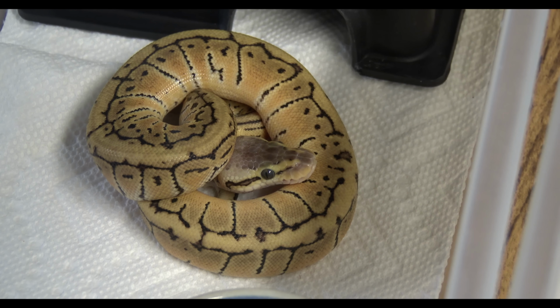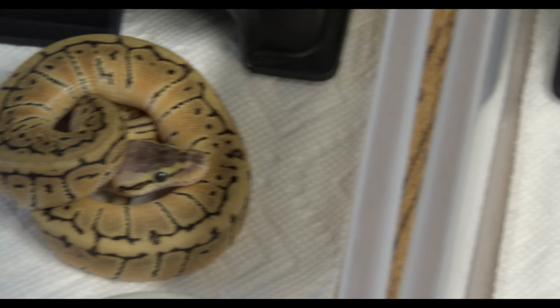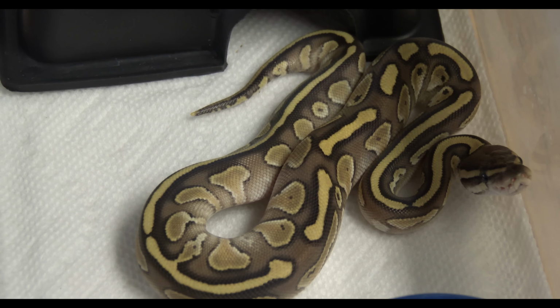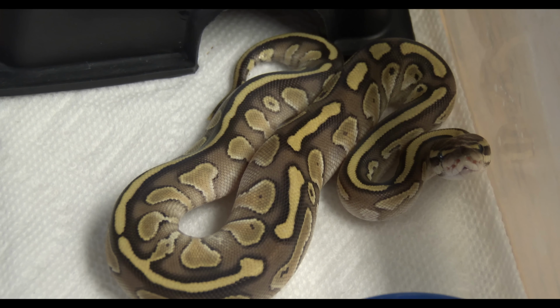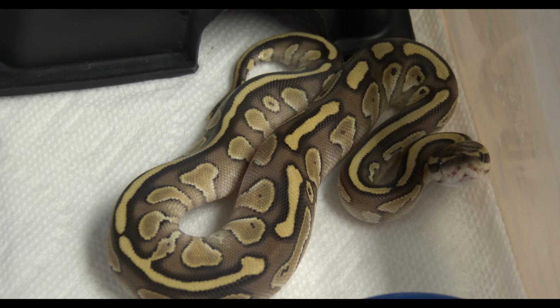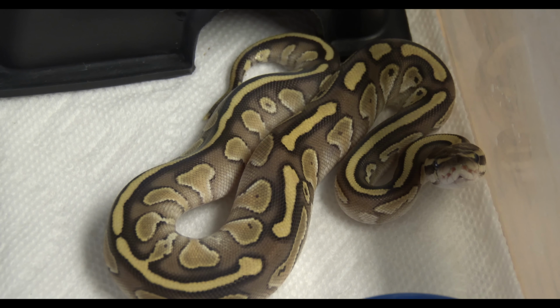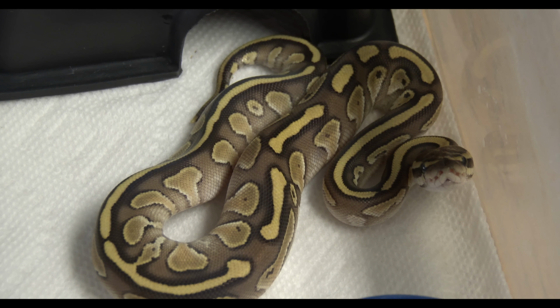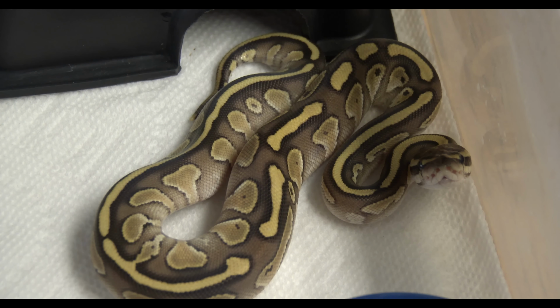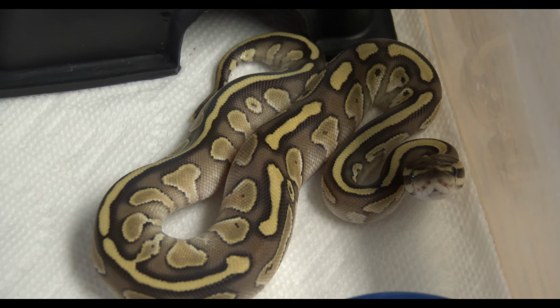I don't know how well the camera is picking it up, but the yellows on both of them are really, really nice. And on this lesser you have a stripe going down almost the entire back end of the snake, which is kind of neat. You don't always see a stripe like that. It's not a complete stripe, it's broken in a couple spots, but it goes throughout a good length of the snake, so pretty neat. I'm quite happy with them. But let's go ahead and get into the last of the bunch.